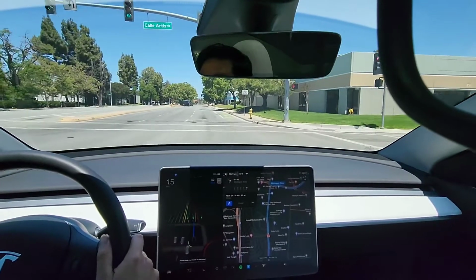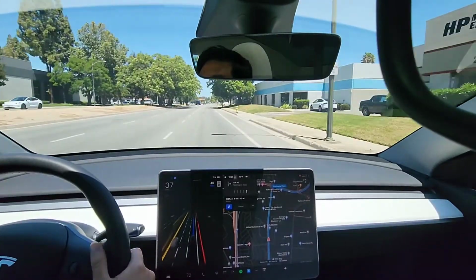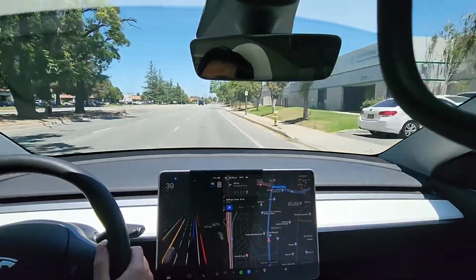Okay, I'll let it go on its own again. Also, it likes to run over all the potholes, so if there are potholes in your streets that are pretty bad, you might want to make sure to take over.